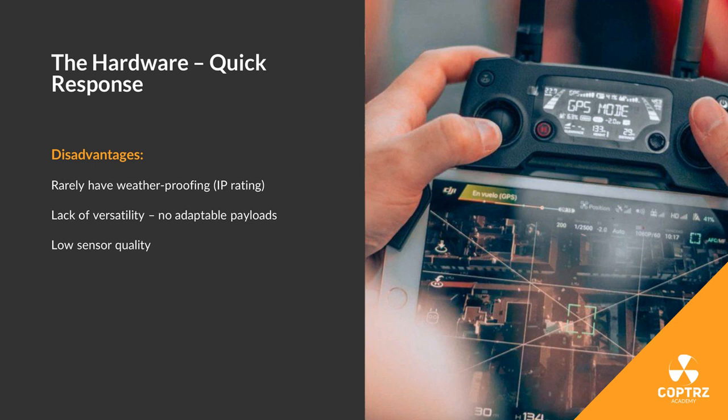You've also got generally the low sensor quality. So if you compare a thermal camera on something like a Mavic Enterprise Dual to the larger sensors on the larger enterprise level drones, you're going to find it's about a quarter to a third of the resolution in most cases, which means you're going to have to fly a lot closer, at a lot lower altitude to detect at the same rate, and therefore cover less ground.